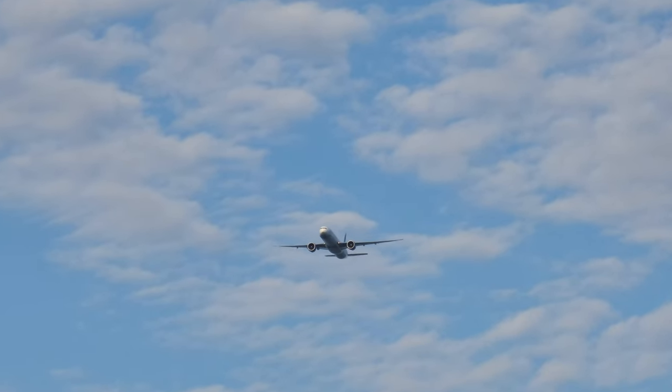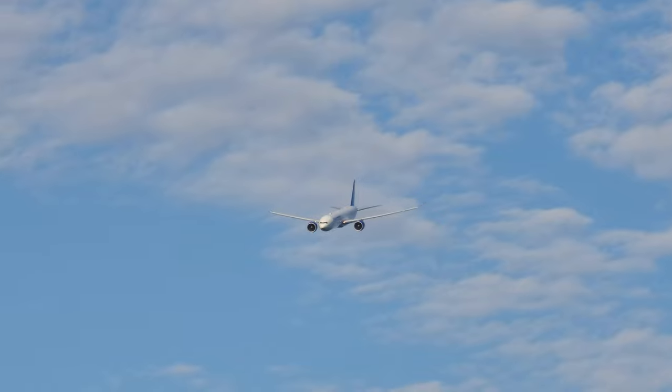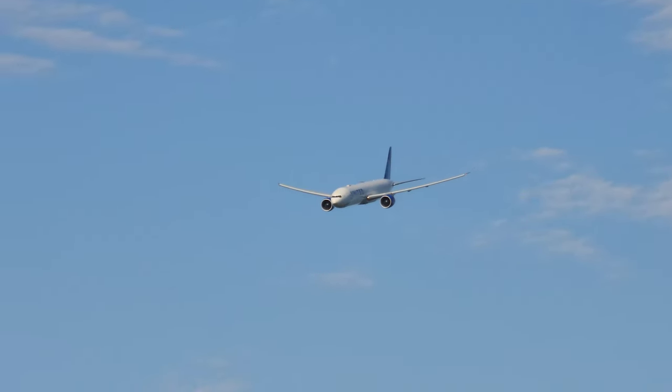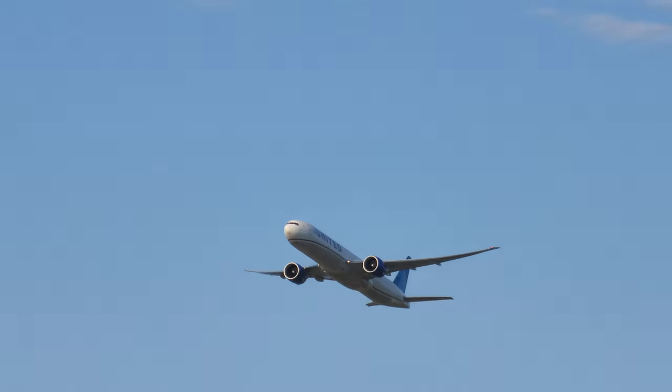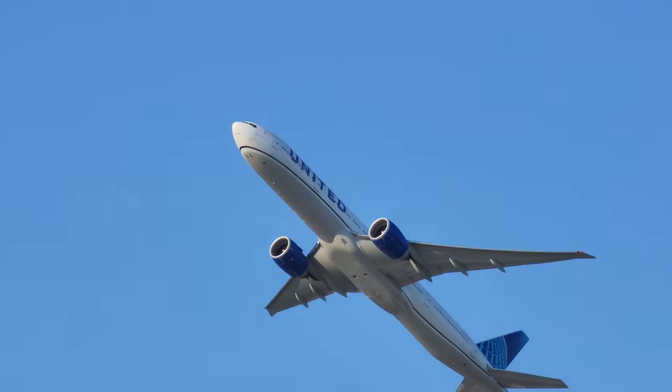As our United 777 flies overhead, notice how quiet this jetliner is. Although each General Electric GE90 engine develops over 115,000 pounds of thrust, quiet technology makes this United 777 a quiet neighbor.